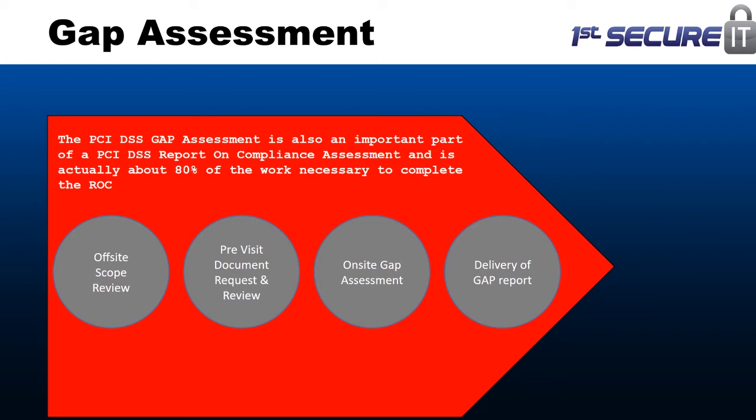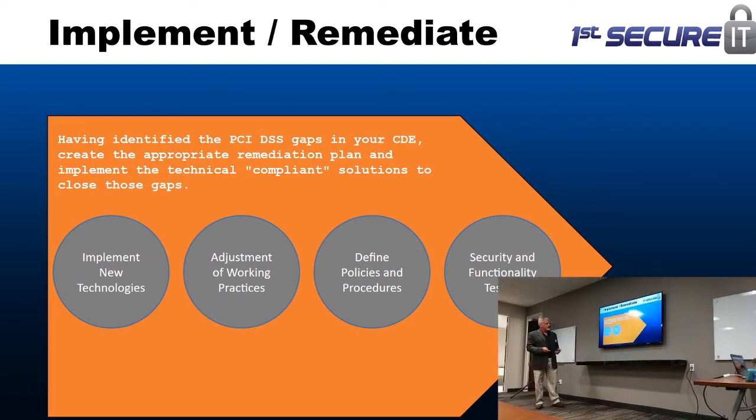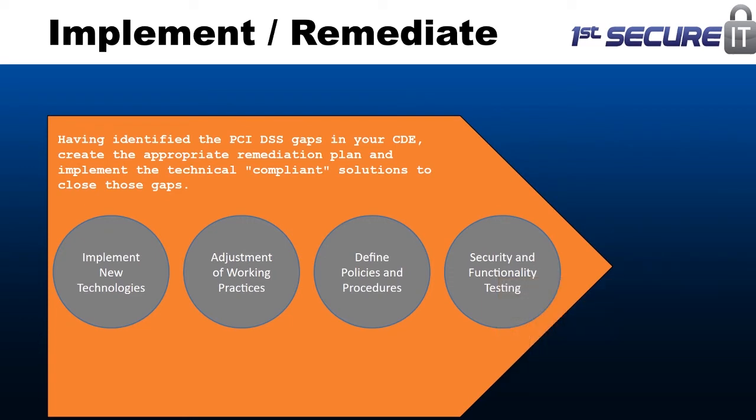Now, out of the gap report, you'll implement new technologies, adjust working practices, define new policies and procedures, and then you'll do some functionality testing. What I want you to know is every QSA company is different. A PCI audit is supposed to be what they call a point-in-time certification. The time we give you a passing ROC, you are compliant.